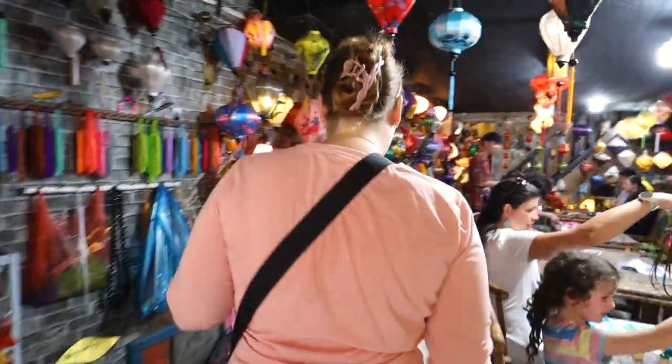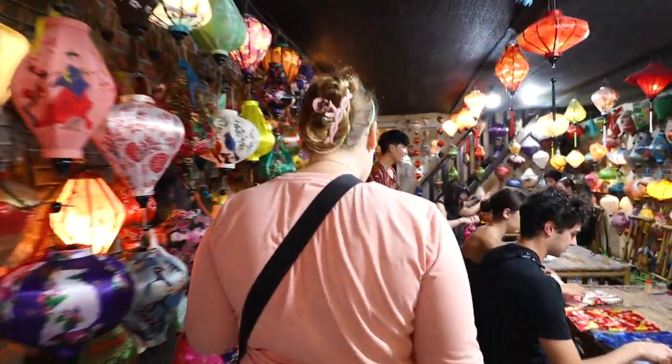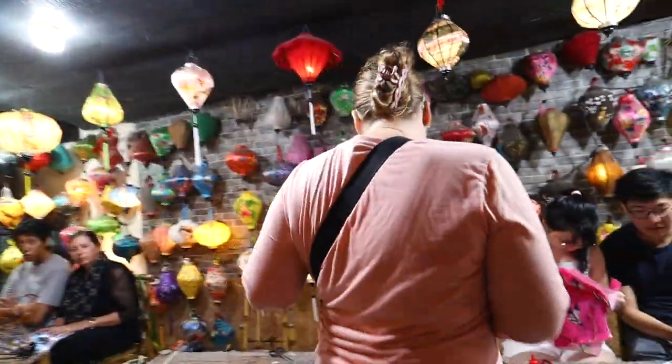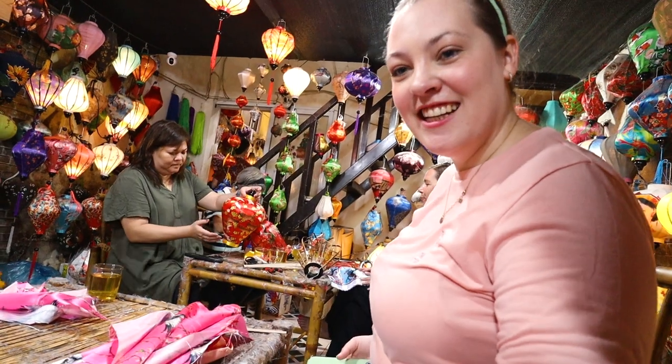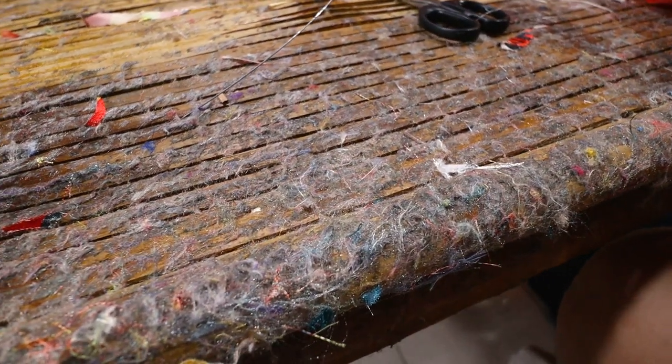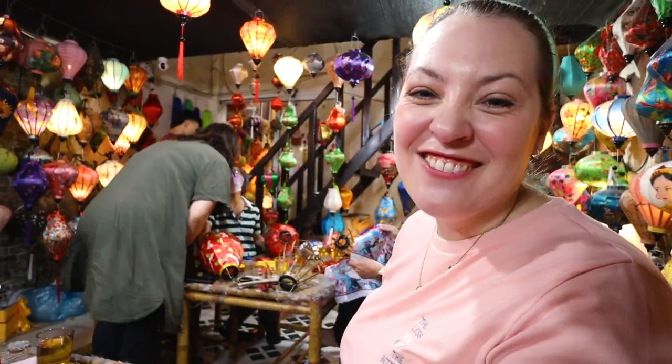Ready? I think we get going. Right, here we are. Hi. Look how pink this table is. You can definitely tell lots of lanterns have been made on this table. I'm so excited. I love crafting.